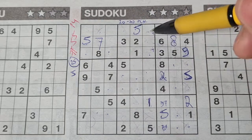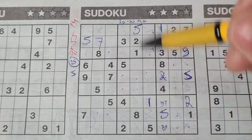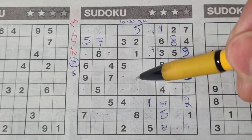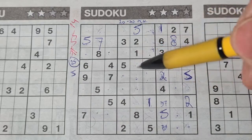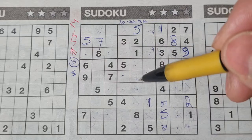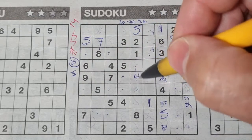So the 4 in this big square could be here, could be there. 4 in one of those two boxes in this column, 4 in that column. So the middle column, the only three places left for the 4 should be here, here, or there. We see here 4 in this row, no 4 there. Here 4 in that row, so no 4 there. So the only place left for the 4 should be here.